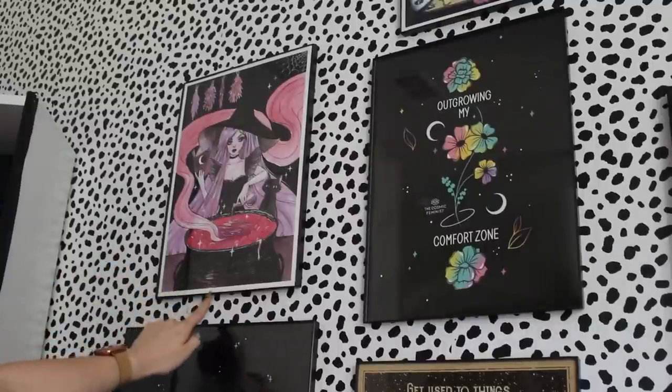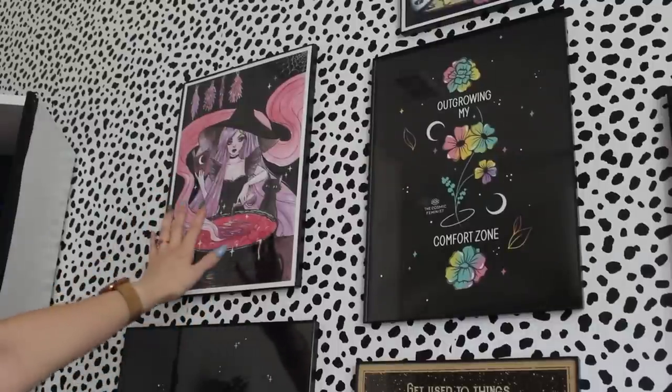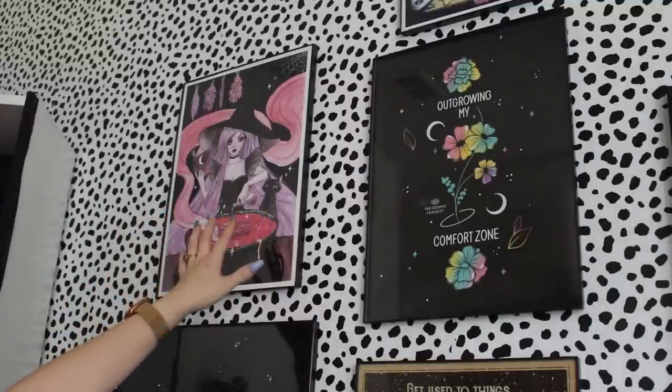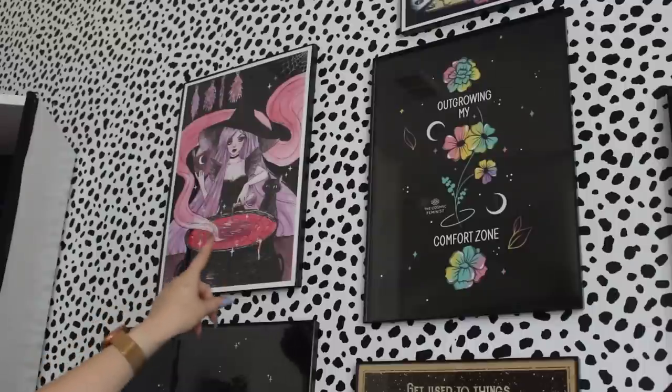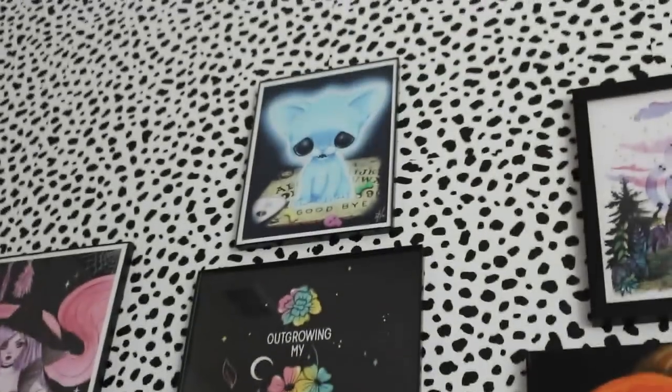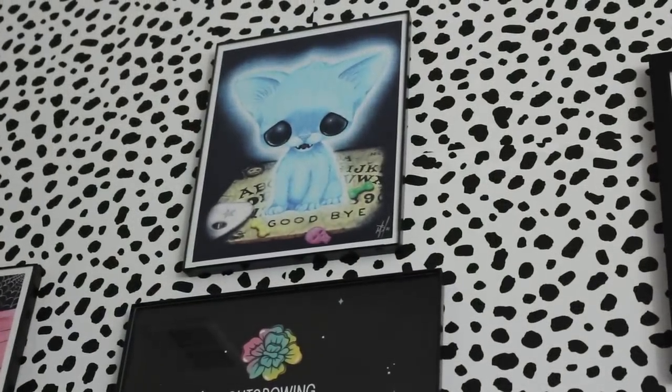And then this one is also from Aria Illustration. They make so many beautiful witchy artworks as well. There are probably 50 on this artist's website that I'm obsessed with, and I would love them all, but I narrowed it down to two. I might get more later. And then last but not least, one more cutie from Sugar Fueled.